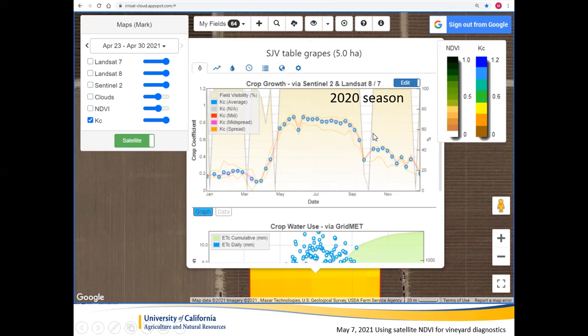And when there's poor visibility or zero visibility because of cloud cover, the value is 0 and there's no data point for that time period. But this data point here corresponds to a time when there was a little bit of visibility in the field, say about 15% of the field was visible to the satellite, and it did return a number, but we can see that this is not a good value.